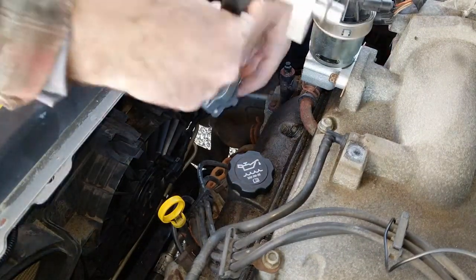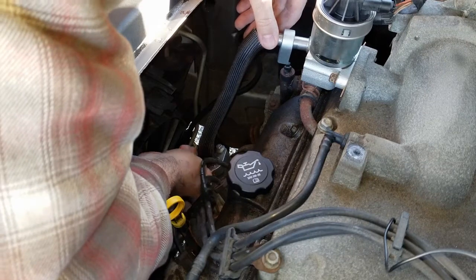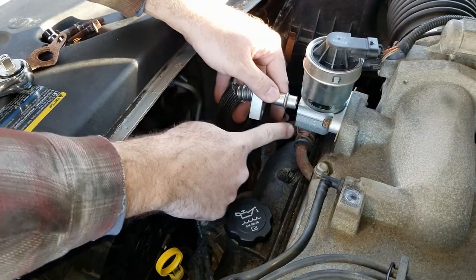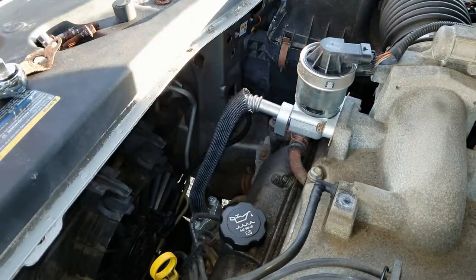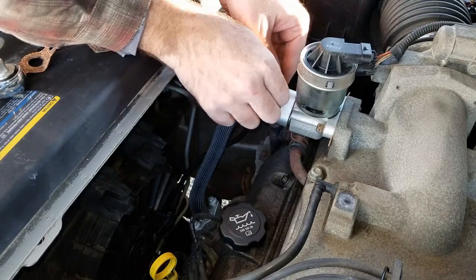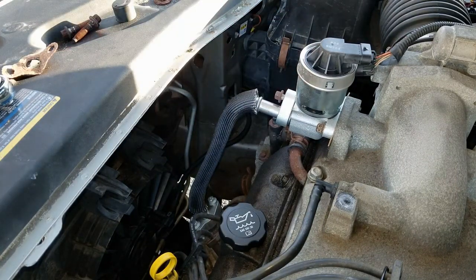So let's get this in here. Make sure that everything gets in there straight. Now this, you may have to bend the top portion a little bit just to get it in there. See, it's a little bit high. This is where the EGR valve is. It is flexible, so you should be able to just take it, flex it in there, put it in, and then put that screw in. Top screw. And let's get to tightening these things down.